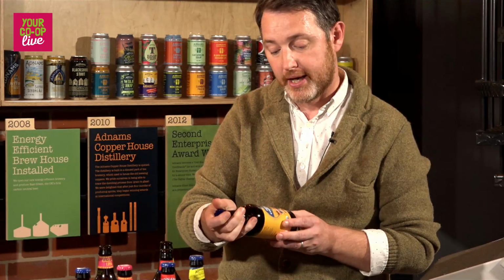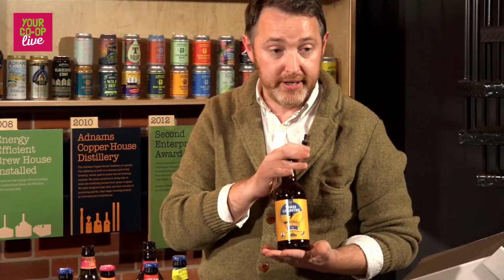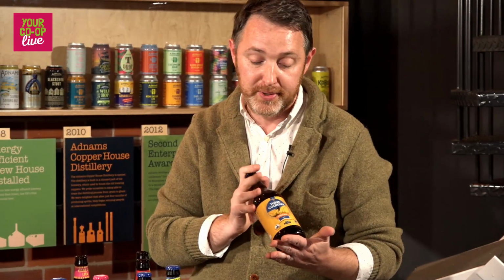Brilliant. Okay, right. So I think that was the last Adnams beer of the evening. We're now going to try Three Counties. Three Counties is from Moongazer, Nethergate and Mersea Brewery. David at Moongazer sent me some notes on the beer. This was a collaboration beer that they did specifically, I think, for East of England Co-op. What they wanted to do was showcase the barley from East Anglia.